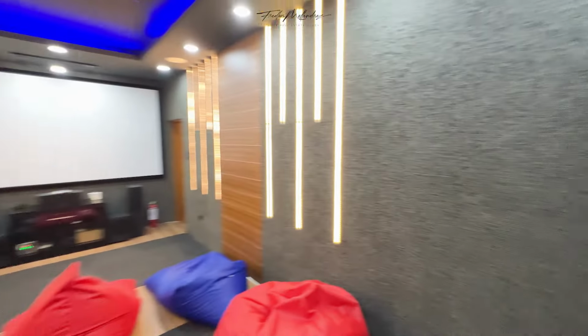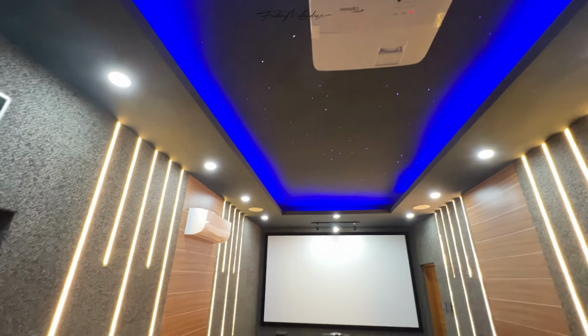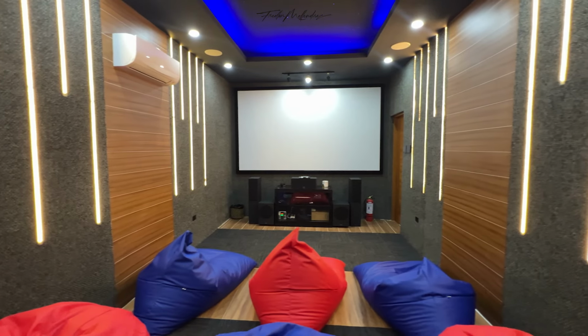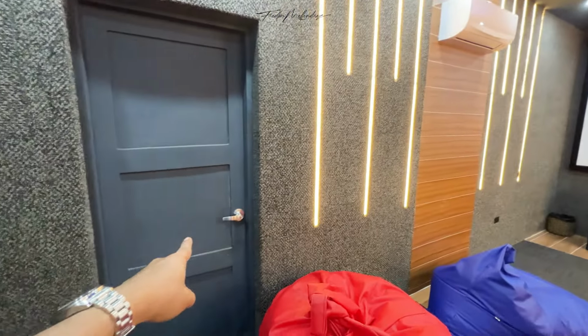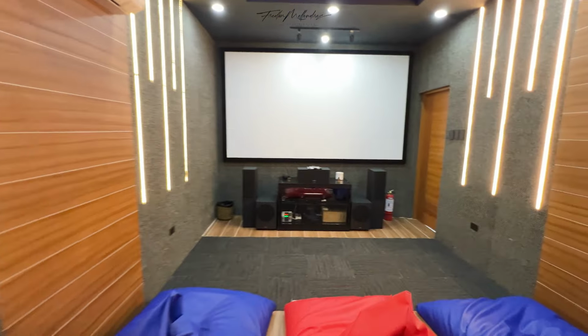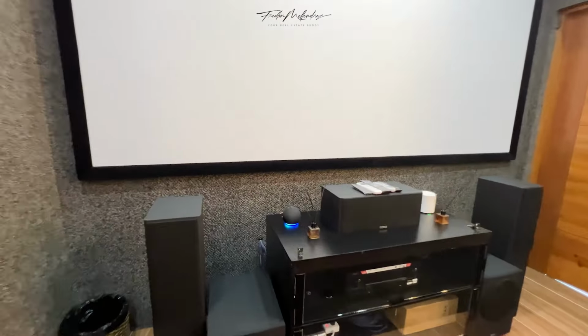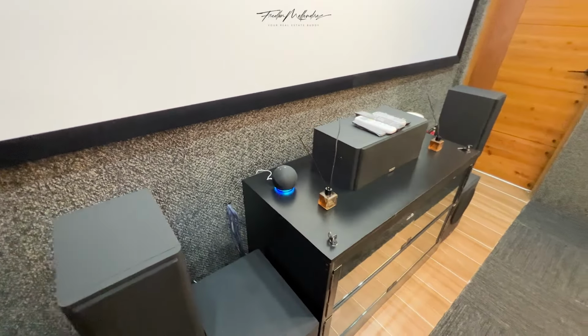So, this is another angle of the cinema theater. Meron kang projector. This is air-conditioned unit. Split type, air-conditioned na rin siya. And may access going outside. So, this is actually Alexa voice command already. Alexa, turn on the main light. Okay.